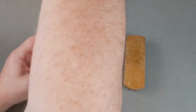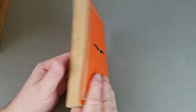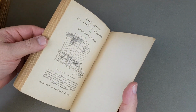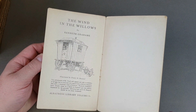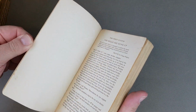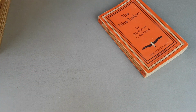Lovely. Right, so that's stack number 2 finished. Let's get the next lot out. So the 9 Tailors, Dorothy Sayers here, number 212, another nice crime one. That'd be nice to get, wouldn't it? Like the Wind in the Willows there. Never seen that one. And they didn't do much of that, books that you would consider juvenile titles. Although it is most definitely a classic, isn't it?